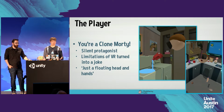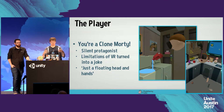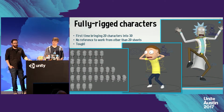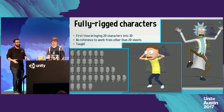Because you're a silent protagonist, this kind of helps with that. And also, it turns some of the limitations of VR into the actual joke in the game. Rick refers to you at one point as a floating head and hands, right? So that makes sense in this, like, you've been built and you're this clone of Morty. And then on top of that, because you're this clone of Morty, they can make fun of you as stupider than Morty, which means that Morty can also make fun of you all the time. Right. So we wanted Rick, we wanted Morty, we wanted them fully animated and in the scene with you as characters in VR, which is this incredible challenge.